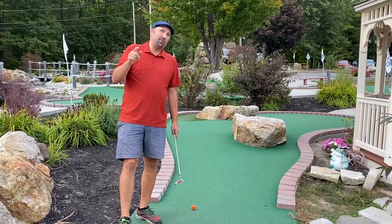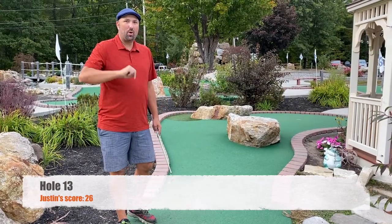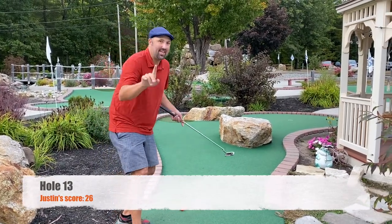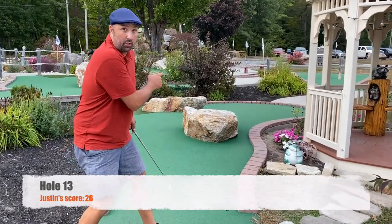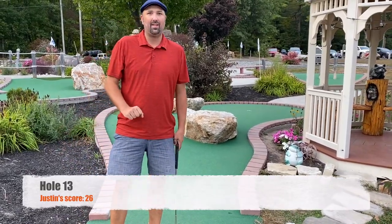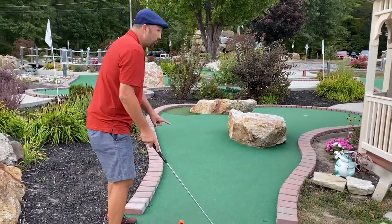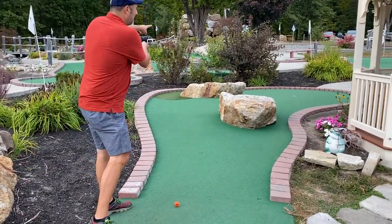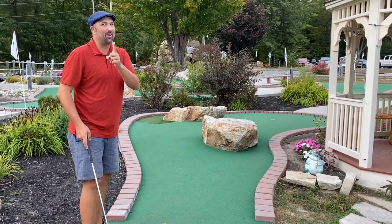This is probably the toughest hole on this course for most people. There are two ways to go about this hole. First of all, see that narrow little streak right there between the rock and the brick? That's where you want to go to get a straight shot at the hole for a hole-in-one. And if you're very, very accurate, that's probably your best bet. Otherwise, you can go up and around that rock and it'll kick toward the hole off of a brick if you don't get cracked.